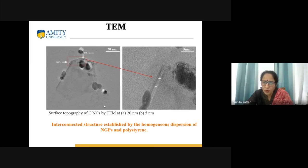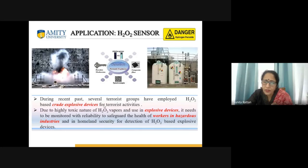And these are the topography of the CNCs. Again, we can see the layered structure through the TEM, right? And once we got all these characterizations, we were confirmed that yes, the polymer nanocomposites have been formed and interspaces are there. And when the interspaces are there, this means the density of the interspaces is more, because more exfoliation means more of those interspaces, or you can say interstitial sites, right?